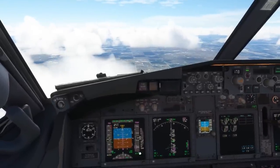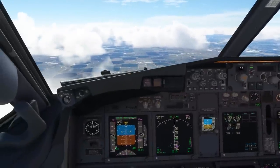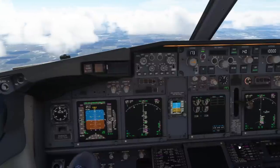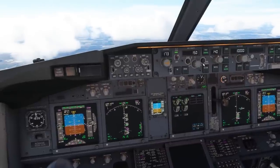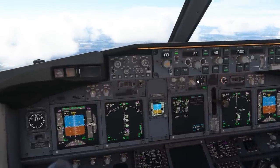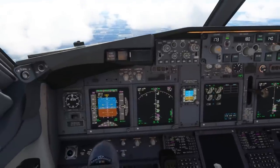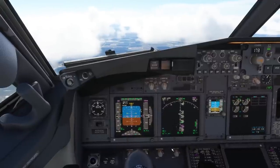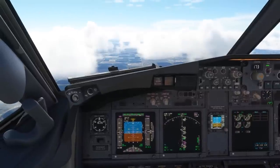So just leveling off at 10,000, we'll get the landing lights on. No need to worry about the signs. And we'll just let that speed continue to roll back. Drag required, again we can clear that. Keep the speed up a little bit for now, so we'll go speed intervene. Bring the speed back up to 180 knots. We've still got a few miles here till touchdown, around 18 miles, so we don't really need to be dragging the aircraft in. 10,000 feet. And the glide slope just starting to come in here as well.